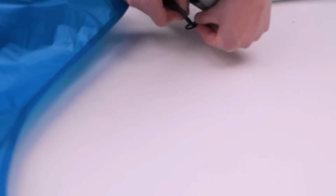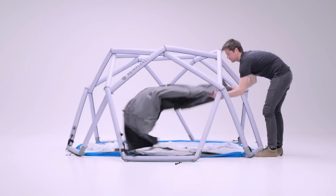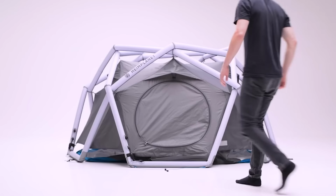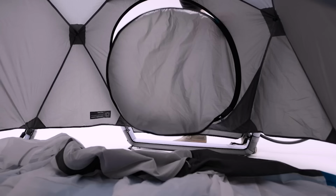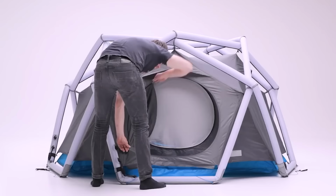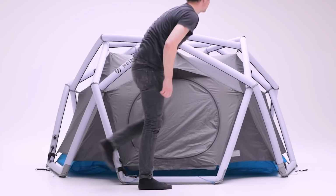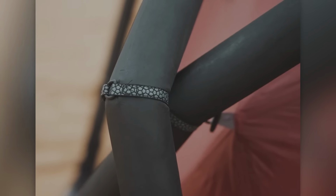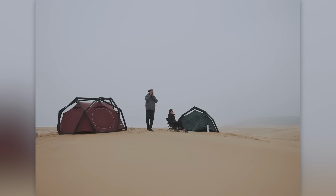Instead of the frame inside, it wraps the canvas over the top like an inflatable exoskeleton. The fabric on the ribs is secured with hooks, making the tent much stronger. It's suitable for any season and can be set up in under a minute, provided you've got an electric pump. The tent fits up to 3 people and costs $1,206.